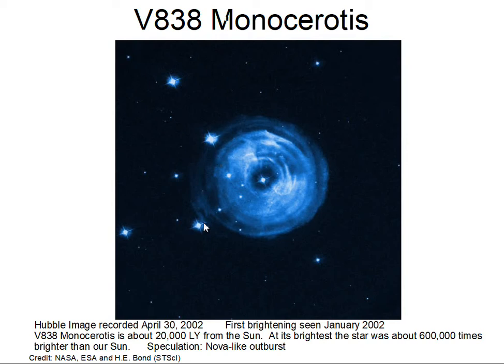Estimates say that this star was about 600,000 times brighter than our sun, and there is a large amount of speculation that there could be two stars here, a white dwarf and a red giant star. As the red giant star feeds material down onto the white dwarf, we get a fusion event, and we get a lot of light emanating from that release of energy.